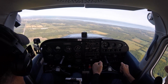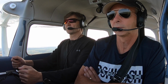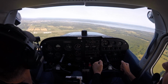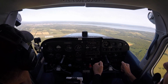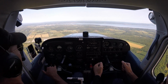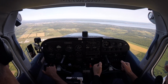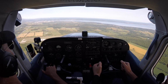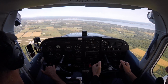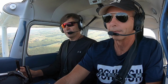Overhead the field. Okay, little low. That's it. Keep going, pull it back. Owen Sound traffic, Golf Foxtrot Alpha is crossing over midfield, 2,400 feet. We'll descend on the dead side to return to a right-hand downwind for 3-6 Owen Sound. Okay, you have controls. Okay.